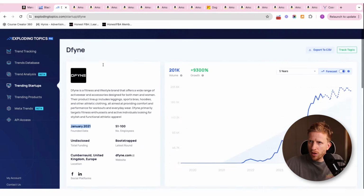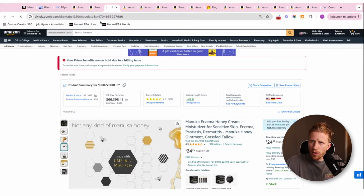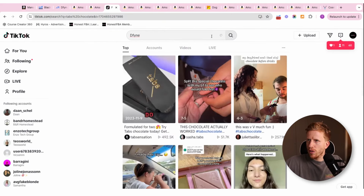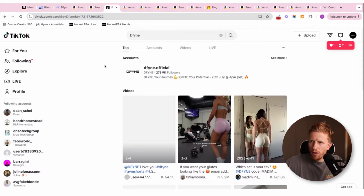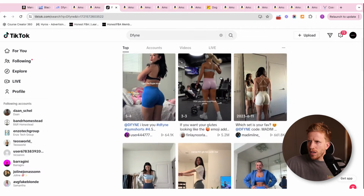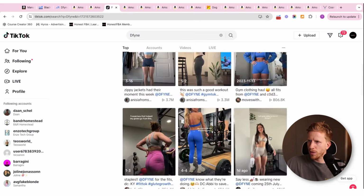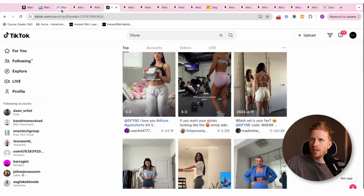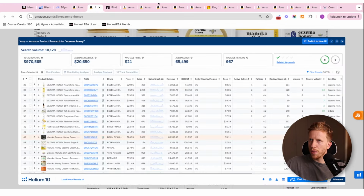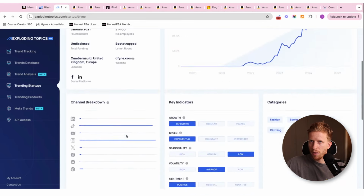Because if you go to TikTok and we search on TikTok, you'll see that this brand is probably taking off there, but they've not actually put the products on. Yeah, look, 280,000 followers. Look at this, 5 million. This is wild. They're just using all of these women as influencers for these products, and then you can see on Amazon there's tons of people searching for this, but they're not actually on Amazon, which is super interesting.